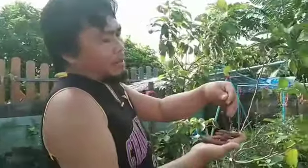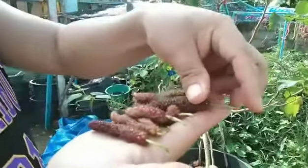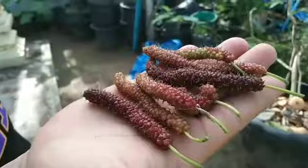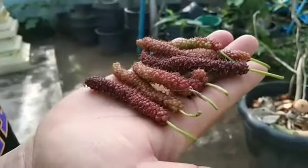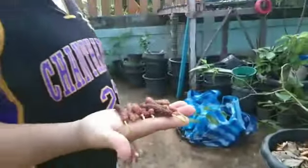And talking about eating mulberries, YouTube friends, mulberries are very rich in iron, vital for maintaining a healthy count of red blood cells and preventing anemia. And this is a rare feature among berries. They are also rich in vitamin C and have a decent amount of potassium, vitamin E, and K.